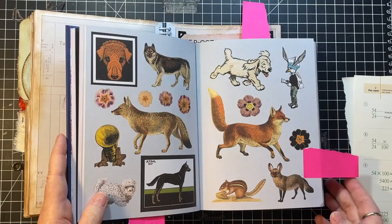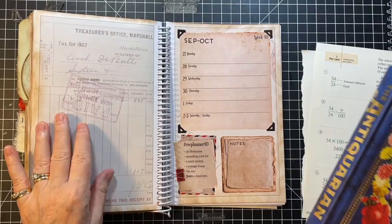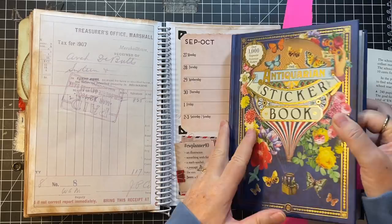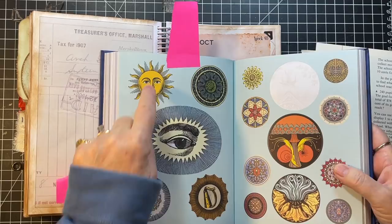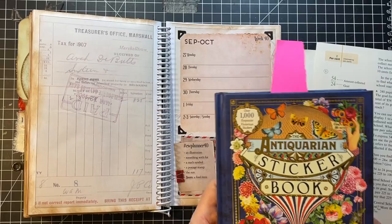A math symbol. I have some pages out of an old math book here that I'm going to use to cover my base there. Postage stamps. I have a batch of those over there. The sun. I found this sticker, so I can use that. And a food item. That's the bonus. I still don't really have a food item to add, but we'll just start and see where we get to.